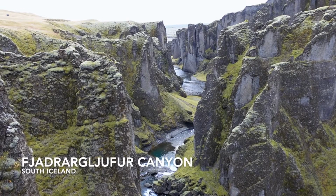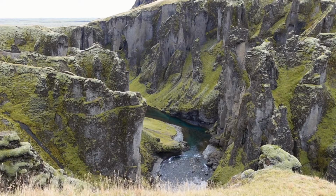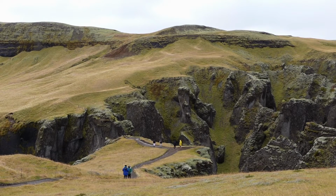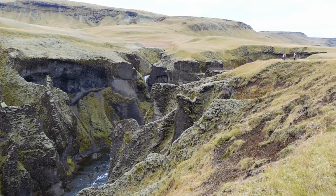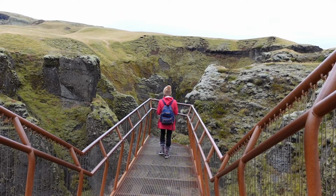This canyon was another one of my favorite stops along Ring Road. It's absolutely stunning. A 2-mile round-trip trail takes you along the top of the canyon and has gorgeous views of the river below.